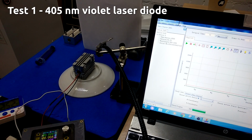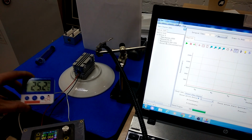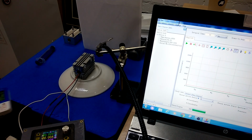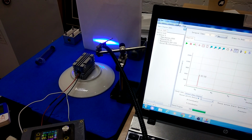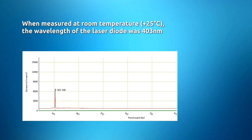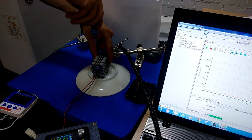Test 1, 405 nanometers, violet laser diode. The room temperature during the tests was about 25 degrees Celsius. When measured at room temperature, the wavelength of the laser diode was 403 nanometers.